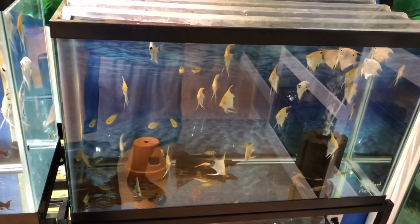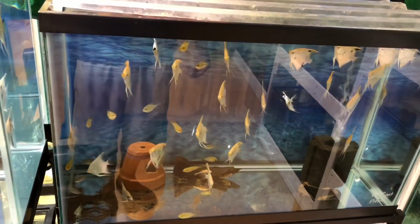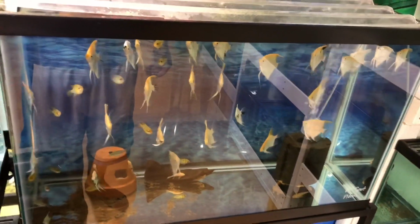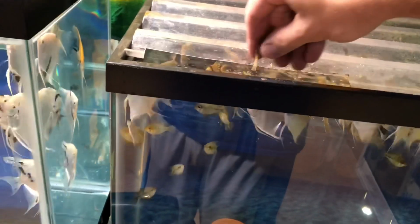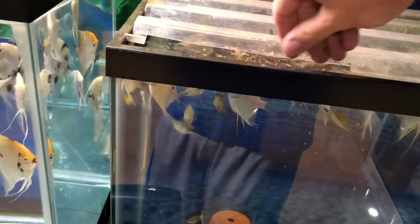Here I have some rams, mostly angelfish. These are some nice 2-inch angelfish per se, give or take. And they always go nuts for food, especially the angels, but still got rams there. It's a ram feeding video, why not?